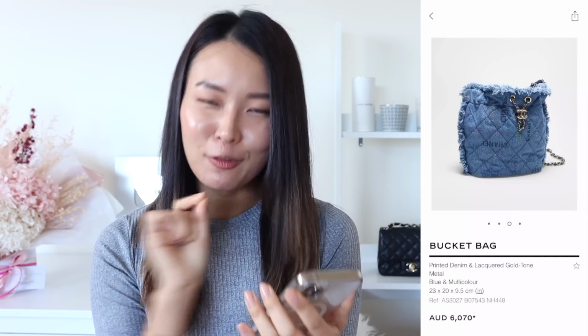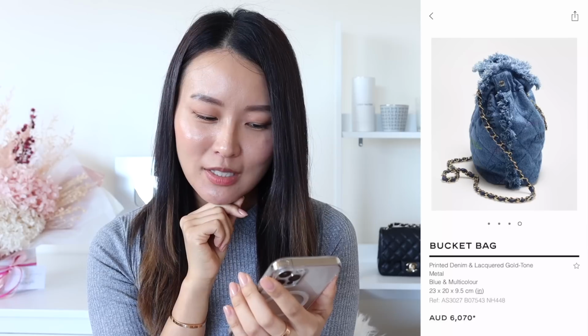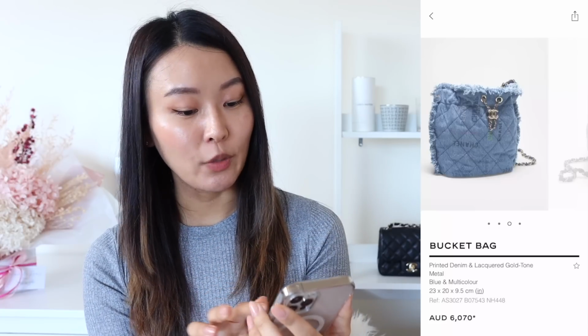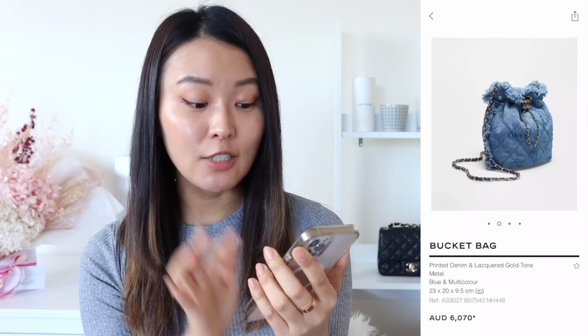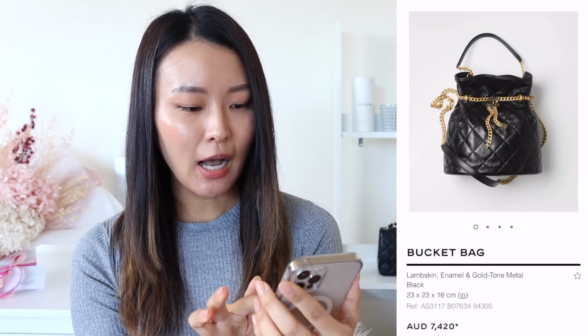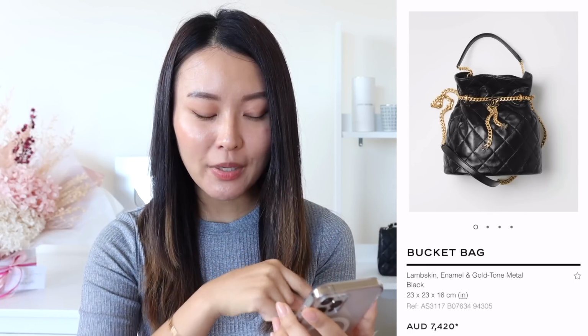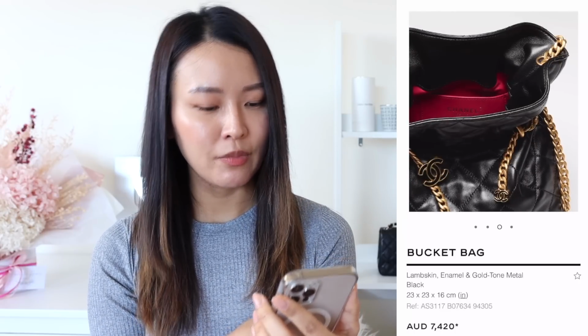I'm not too sure how I feel about the little frayed edges up the top. I don't know, maybe if it wasn't there, it might have looked a little bit nicer. I'm not the most fashion forward person, so what do I know? But this personally just looks a little bit too fluffy for me. But in general, the denim works really well with the bucket bag silhouette in my opinion. And then there's another leather bucket bag. I am not too sure about how that gold chain goes around the top. I think it looks a little bit disturbing, to be honest. It just looks like we're strangling the bag, so no.